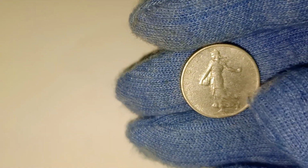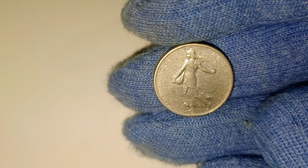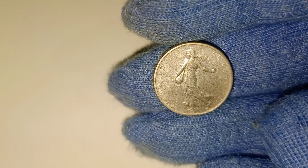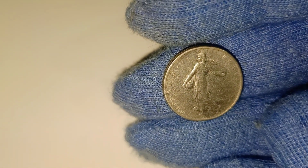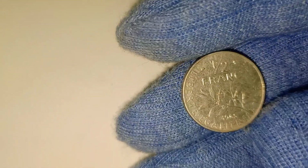And remember, this is just the current market value. The value of collectible coins can change over time, depending on factors like demand, market trends, and the discovery of new coin hoards or rarities. So, if you're a collector, it might be worth holding on to your 1965 France half-franc coin to see how its value evolves in the future.